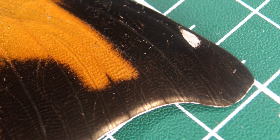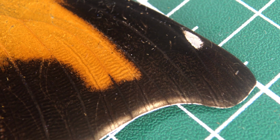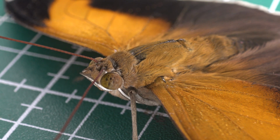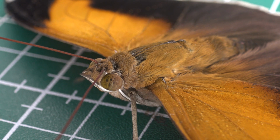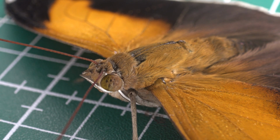Typically this butterfly will perch on tree trunks, usually several meters high, with its eyes facing downwards to the floor so it can observe any movement from below. And it chooses to fly away at the slightest movement. Catching one was quite a challenge, in fact.